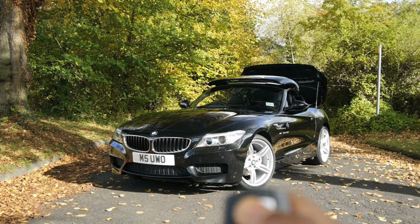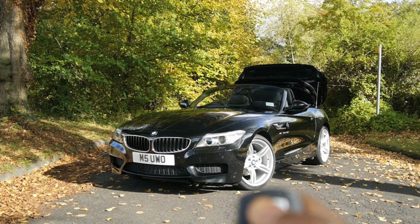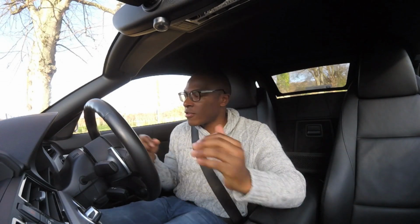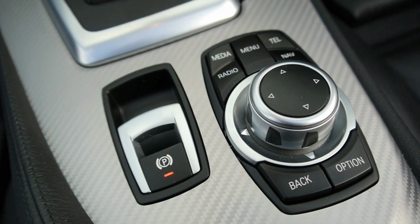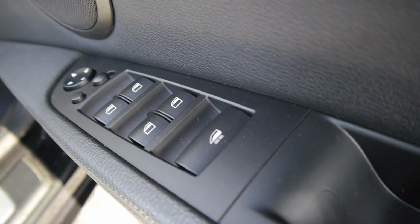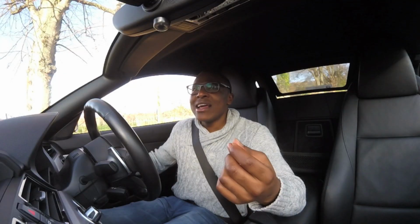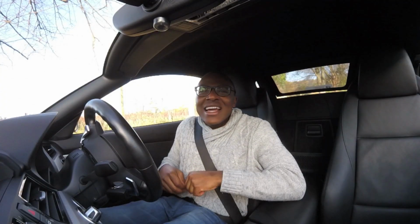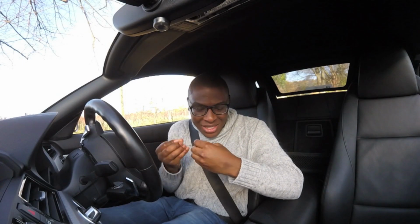So the roof, I do worry about it, you know, because it's quite fiddly, but the roof is still going well. It's a great place to sit. Everything feels fantastic in your hands, especially the gear lever, window switches. When you put them down, you've got that nice satisfying click. Or when you put the handbrake lever up, you got this. It's just little things, you know, little things at the touch that feel brilliant.